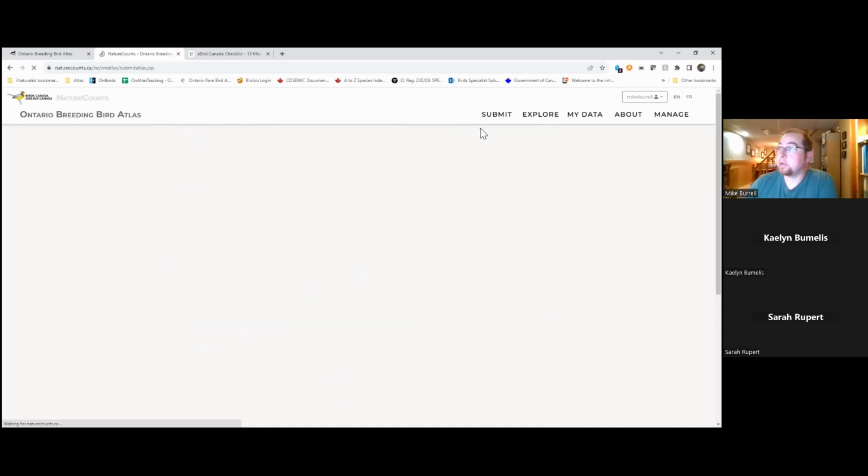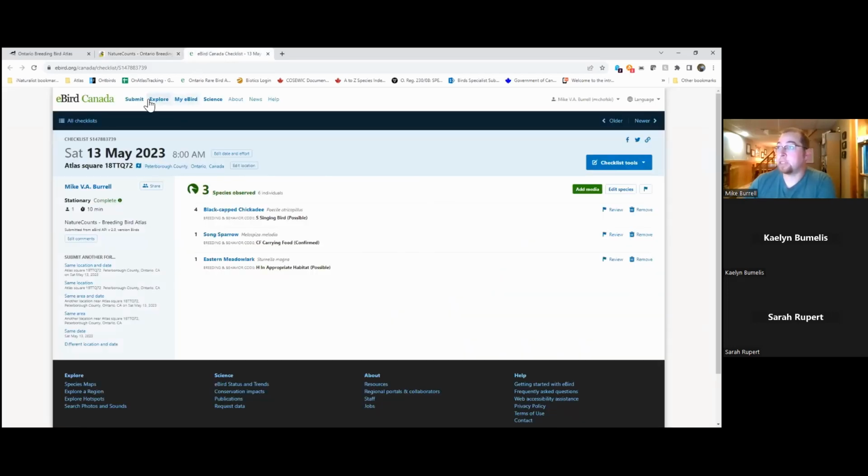Now I'm going to bring it in from eBird. So I'm kind of cheating, because this checklist was actually originally from NatureCounts. So you have to go to your eBird checklist and find the checklist ID. So it's found in a few different places. It's found right above the date where it says checklist S14788, blah, blah, blah. That's your checklist ID. You can also find it in the URL of the checklist. So it's right up here, that's the same number. So you can copy and paste it from either place. So I'm going to highlight it, and then with my mouse, I'm going to right click it and copy.